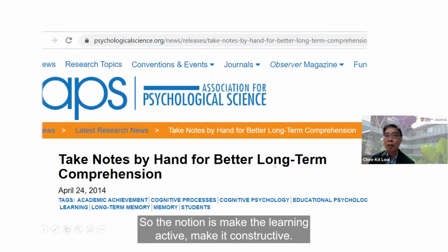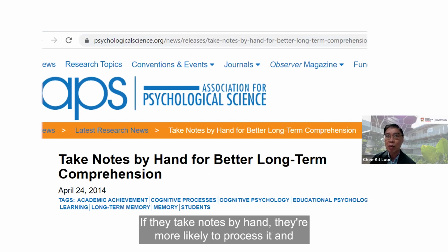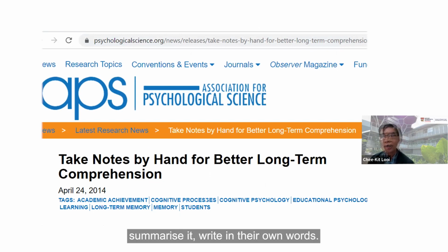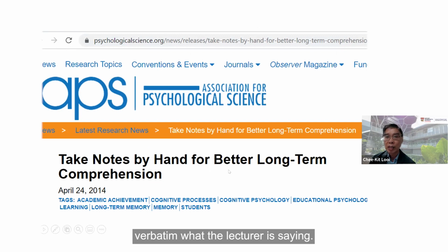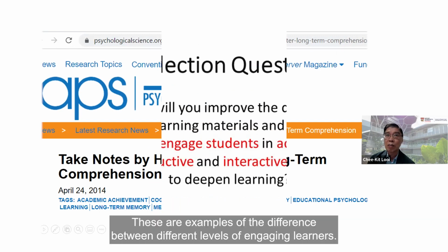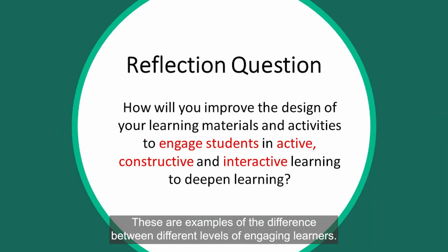So the notion is make the learning active, make them constructive. If you take notes by hand, you're more likely to process it and summarize it and write in your own words. If you take notes by laptop, you're more likely to just type verbatim what the lecturer is saying. For example, a difference between different levels of engaging learners.